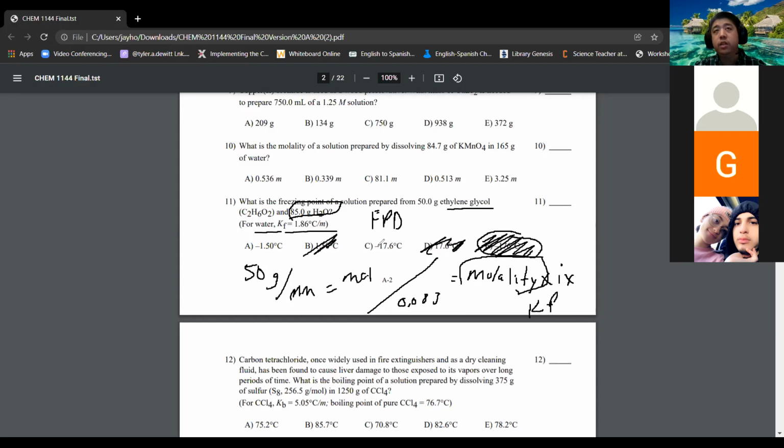And then once you are done, you subtract that number from 0. So 0 minus whatever your delta Tf is. They put the positives in here to trick you. Because this will be your value for the delta Tf. Most people will just write the answer and assume that's it. But you must subtract it from 0 because it's freezing point depression. The temperature must be lower than the freezing point, and for water, it happens to be 0. So you're going to the negatives. I believe the answer was this one right here.